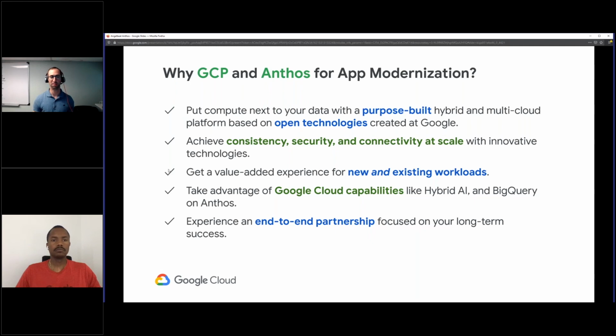You can achieve consistency, security, and connectivity at scale with innovative technologies that we enable. And you can get a value-added experience for new and existing workloads by using Migrate for Anthos, as well as delivering these new capabilities. Then take advantage of Google Cloud capabilities like hybrid AI and BigQuery on Anthos outside of Google Cloud. And finally, experience an end-to-end partnership focused on your long-term success. Those are the reasons I see customers choosing GCP and Anthos for app modernization.